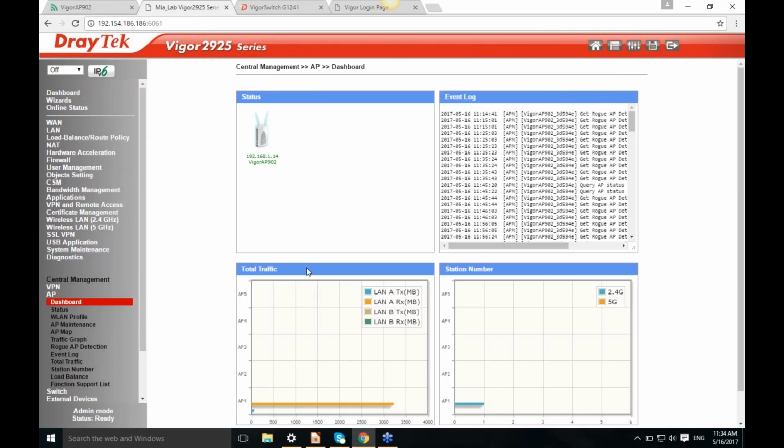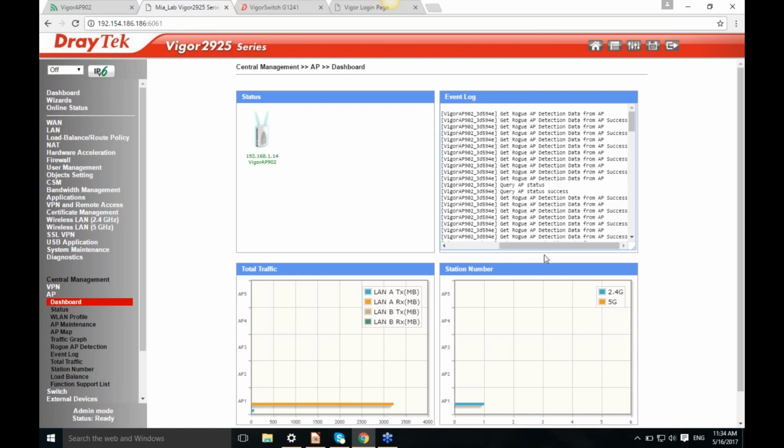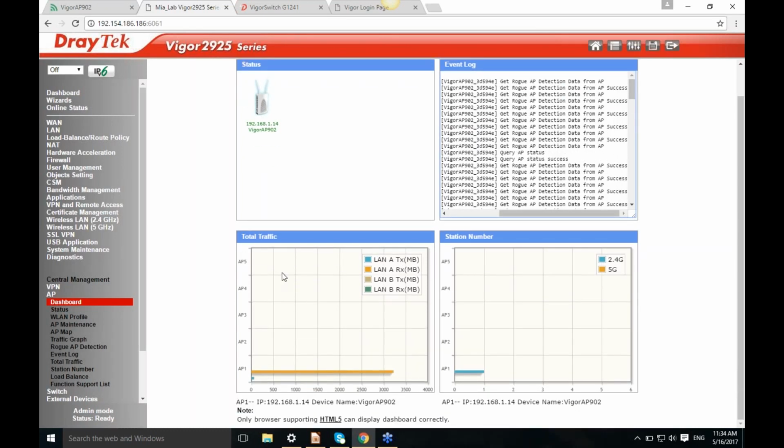So as you can see, you can monitor the status of the connected access point. It will show you the logs, various alerts, total traffic. Right now, I don't have clients connected to this access point, maybe just one. So there's not a lot of traffic, but I can see how many clients are connected here.